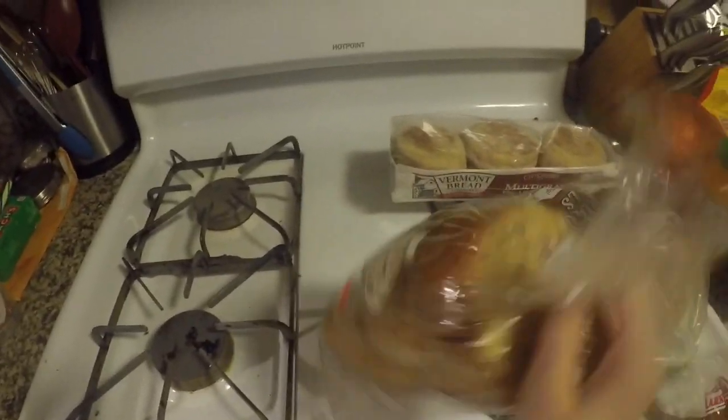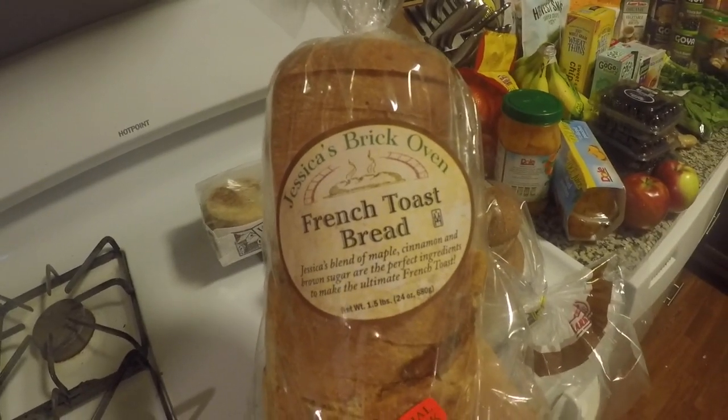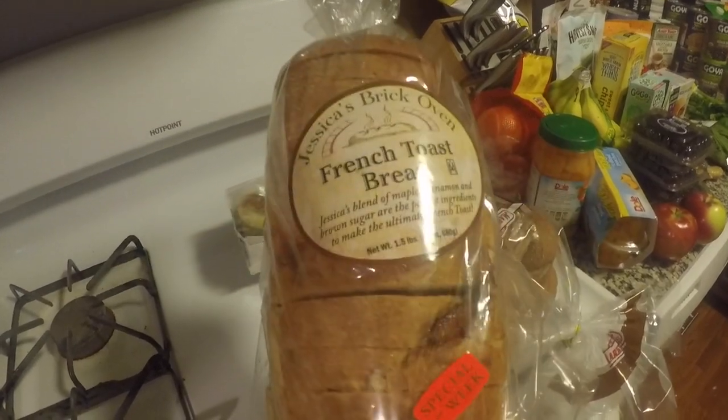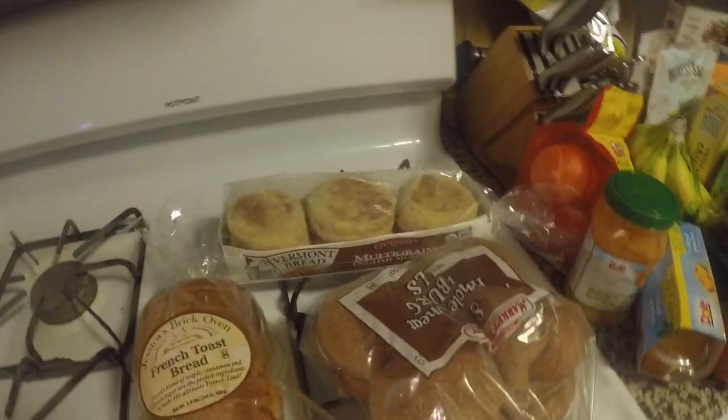I got this bread. It's called French toast bread, but it doesn't have any animal products in it. It's really delicious. You can see it's all cinnamony and sugary and just really awesome in the winter, especially for a quick breakfast or snack.